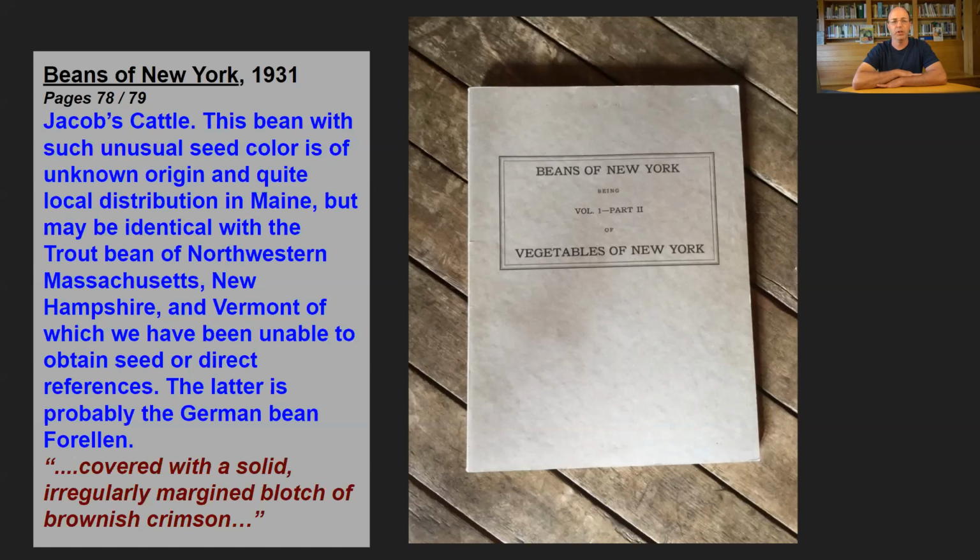Go ahead, Emily. I guess I'll just keep talking. I don't know if I have any other slides to share in this space, but what I'd like to do is just walk you a little bit backwards from this point where we are. This bean in European culture, its history in Maine begins with a transfer of some sort of this bean from the Passamaquoddy tribe to a family, the Clark family.